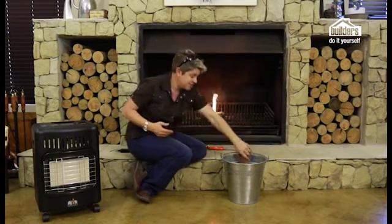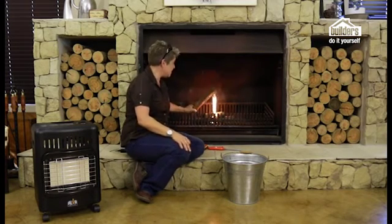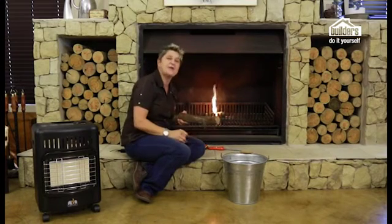Once you've done that, and this guy is starting to burn, you can then take your bigger logs and start adding them to it once it's imploded. But I want to show you how that's done, so let's get this baby going a bit.